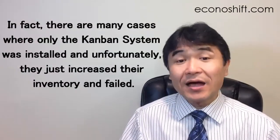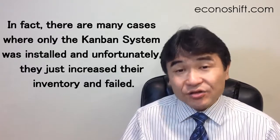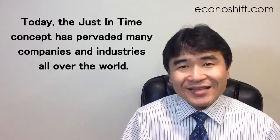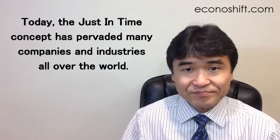In fact, there are many cases where only the Kanban system was installed, and unfortunately, they just increased their inventory and failed. I've mentioned many times in my videos that one of the great things about Toyota is that they have been teaching their best practices to other companies and other countries. Today, the just-in-time concept has pervaded many companies and industries all over the world.